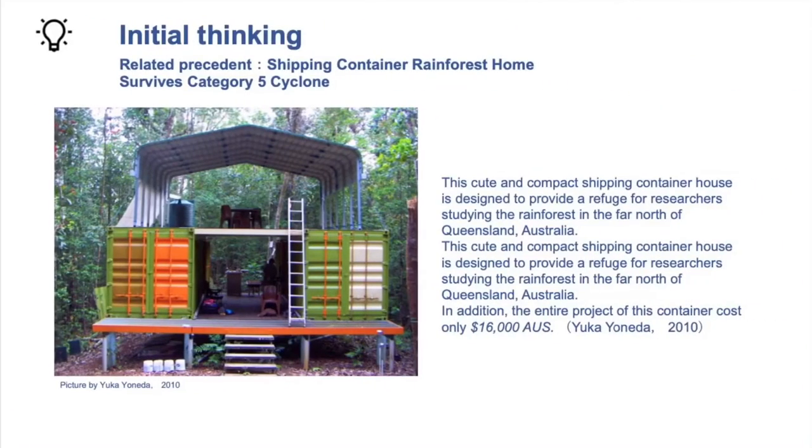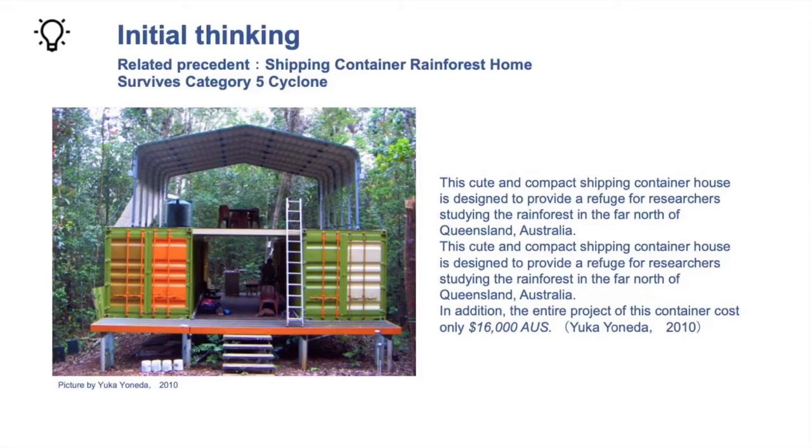In order to ensure that my design is persuasive, I checked relevant container designs, and I was surprised that I found a relevant case. This one is a cute and compact shipping container house. It is designed to provide a refuge for researchers studying in the rainforest. This shipping container can also withstand Category 5 Cyclone Larry, and it has a very low price. So I think it is really persuasive for my following task.